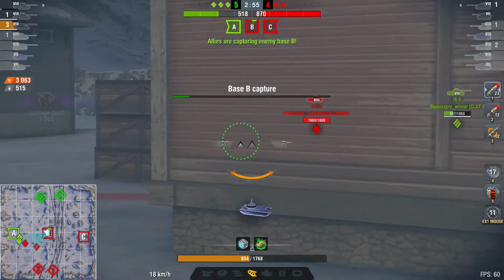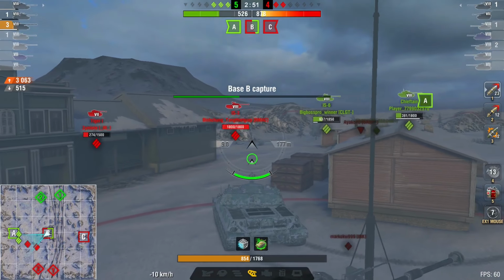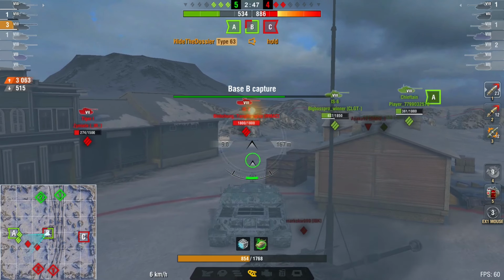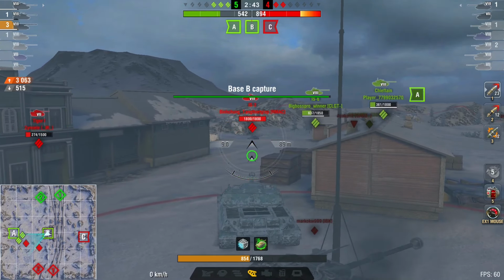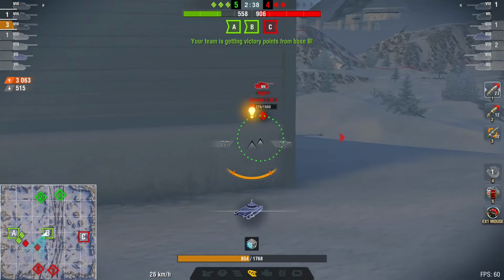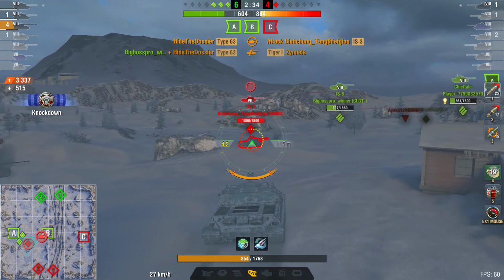I'm going to sit on base B because enemies do have a lot of cap points. You would have noticed in my Vickers MBT video I did this and it was a mistake, but in this one I don't think it is a mistake. That IS-6 and Chieftain have held on for so long, and I think they can keep going. So I'm going to push around now that the capture pressure is alleviated a bit and kill the Tiger 1.